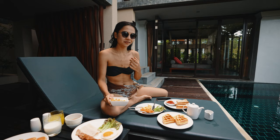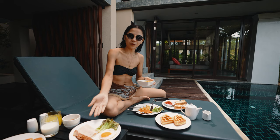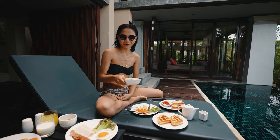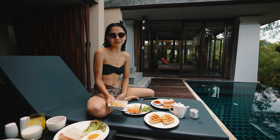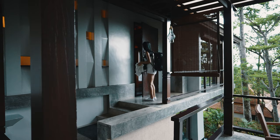It's amazing. You know, we've just ordered one of these and one of these, but they gave us for two. So this is very good. And the staff is very nice here. The location is great. And yeah, food is delicious.